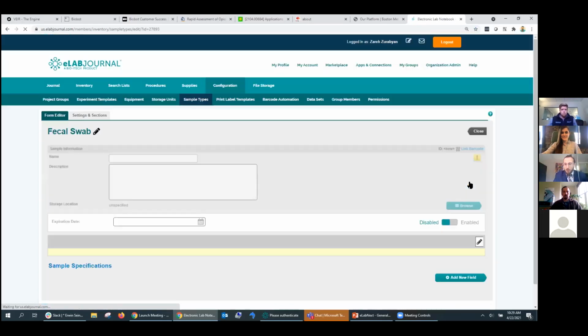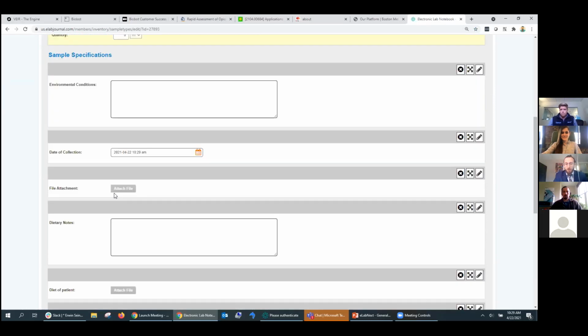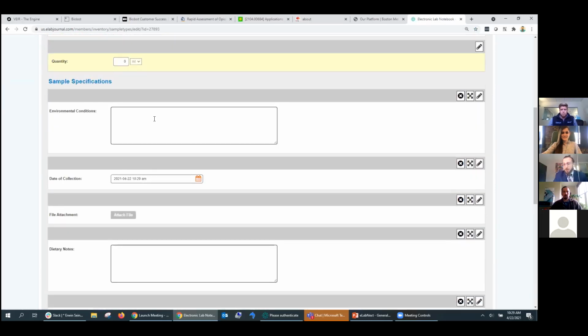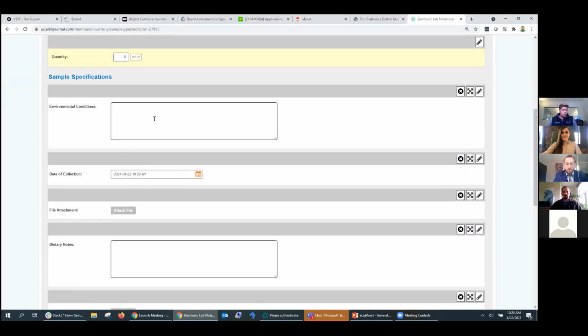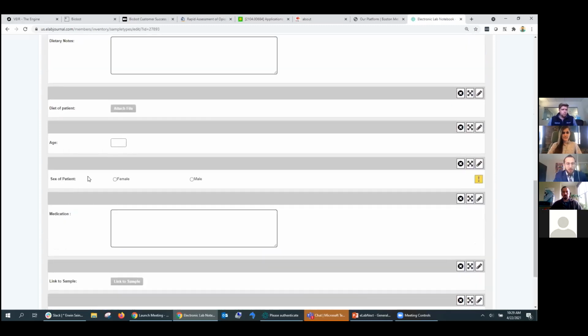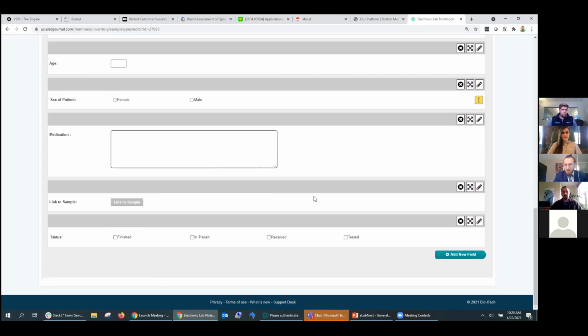And you are now able to create these specific fields that you want to keep track of. And I put some random things in here, environmental conditions. Maybe that's something that you want to keep track of. Maybe there is a nuclear plant in the region, and you want to write that it can affect the secretions because of that. I have age. If you're working with patients, you can put the sex of the patient and any medication they might be taking.